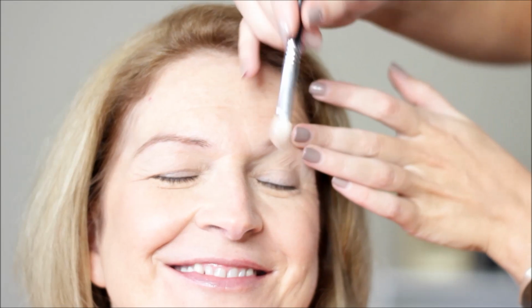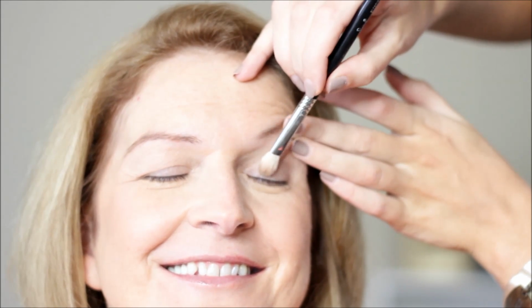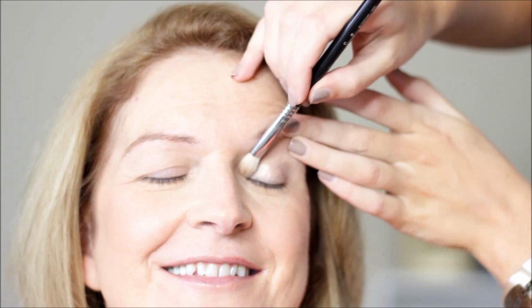But the key when using shimmer on more mature lids is to really not use it all over the lid like a disco ball. So what I'm going to do is just close your eyes. So what I'm going to do is just place it on the lower part of the lid. That way when you look down, you have that shimmer effect. It's not going to be all over your lid.